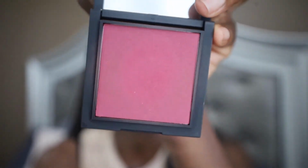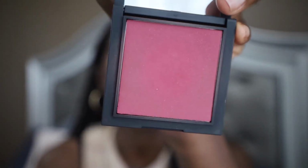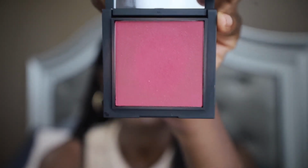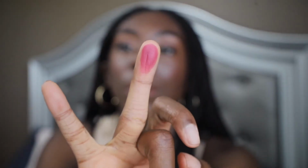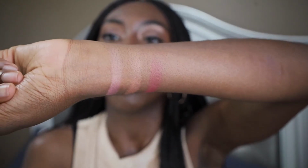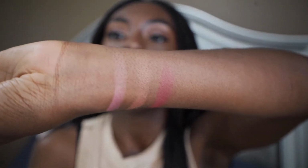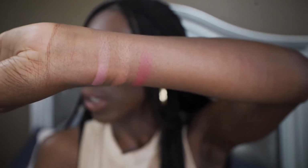There is no shimmer in this shade. It is pure pigment, honey. And she is exactly that. Pigmented. Here's what she looked like on my finger. There goes Miss Bared Away. She is super pigmented, very berry, and just bright and pretty.